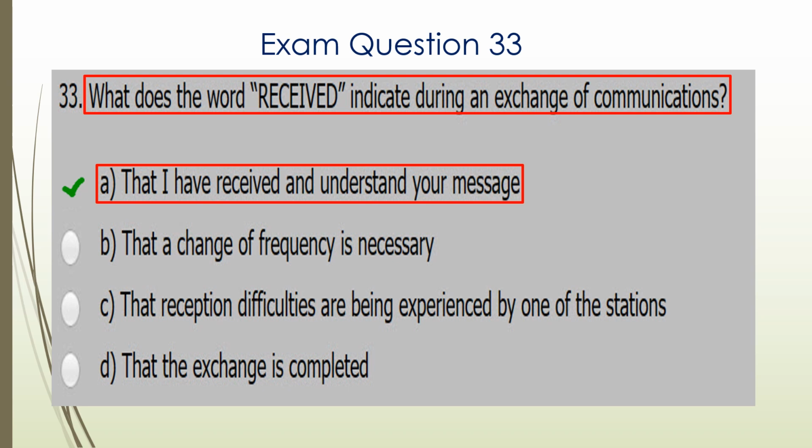What does the word received indicate during an exchange of communications? A is the correct answer, that I received and understand your message.